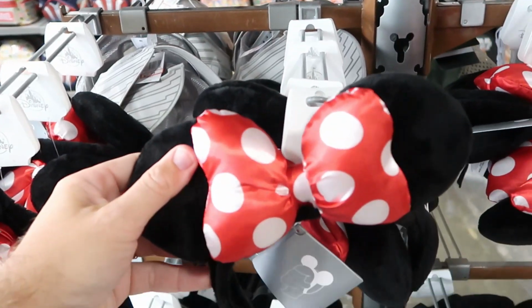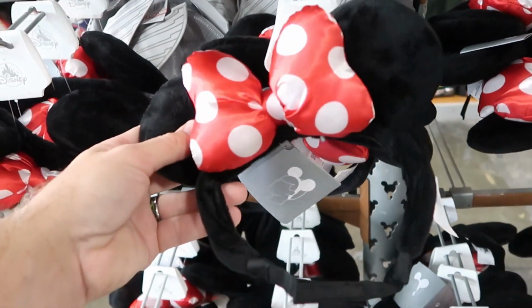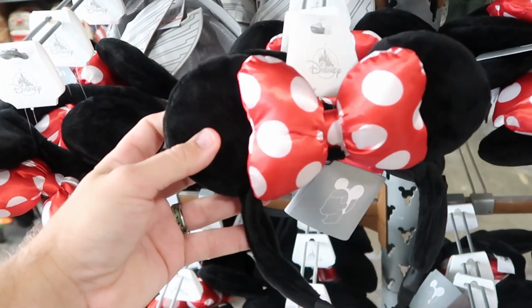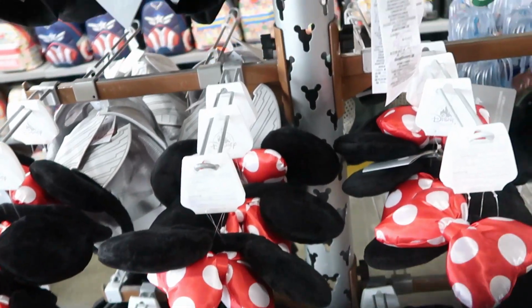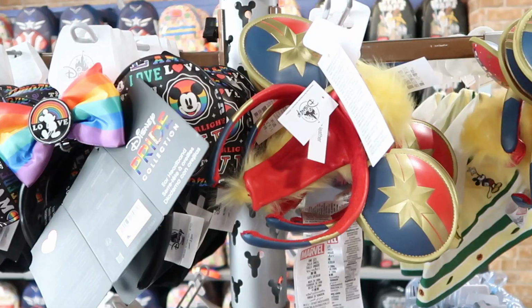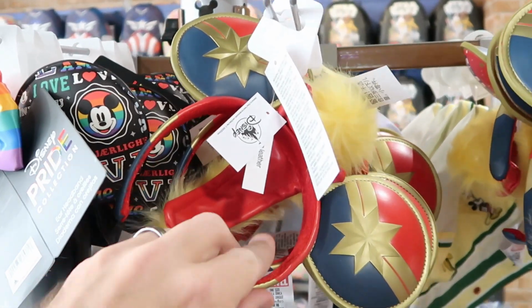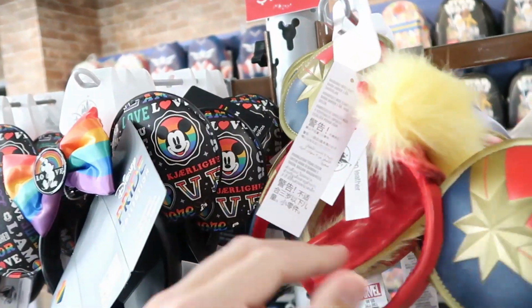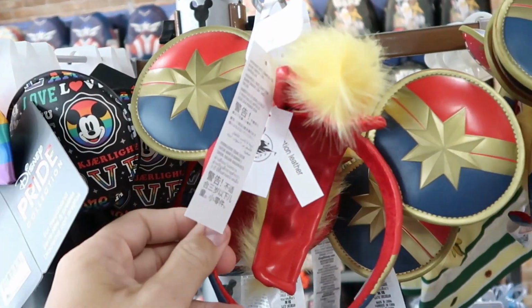And they do have a very soft pair of Minnie Mouse ears. These actually come with the little Velcro chin strap. Originally $35, now $7.99 a piece. And they do have yet another really cool pair of ears. These are the Marvel ones. You get that little mohawk. The backside says higher, further, and faster. These are $7.99 from $35.